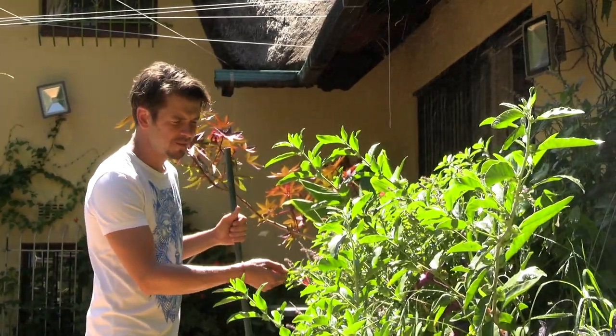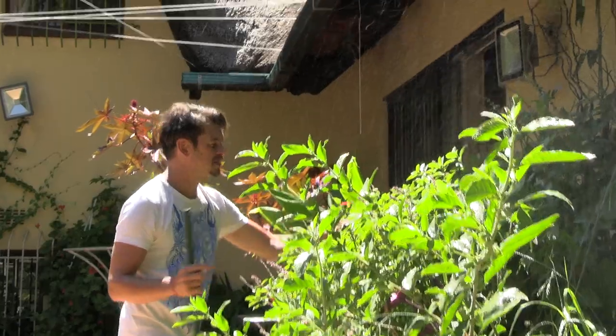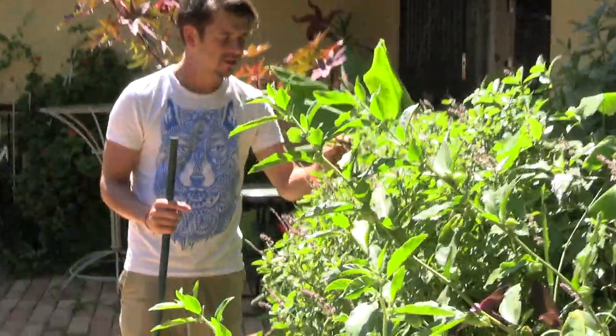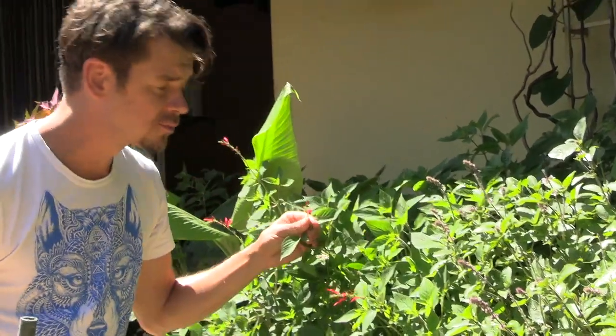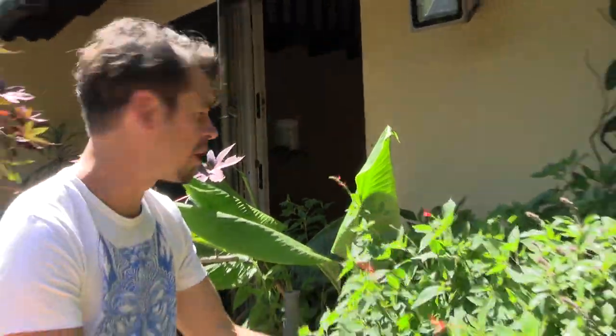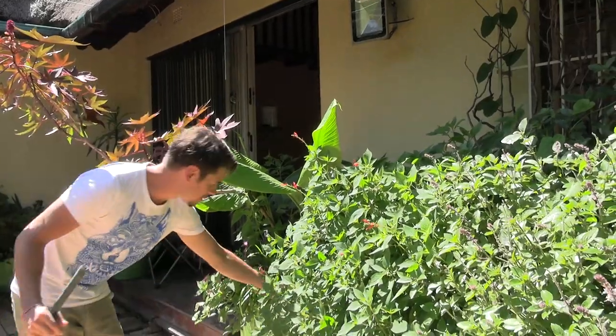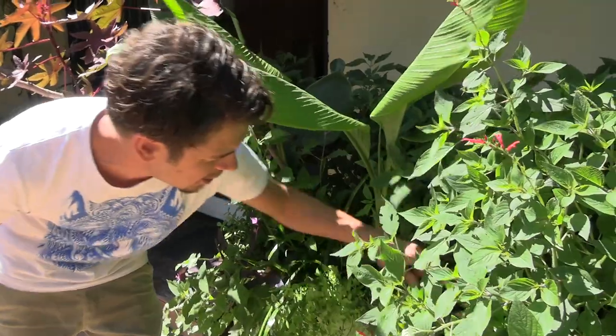Here's some more tulsi, amazing basil. Here's pineapple sage with these red flowers. The red flowers, everything is edible. Yum, yum. Pineapple, tastes like pineapple. It's all of that for cooking, for eggs. Oregano. Abundance of oregano, just got to keep things out of its way so it's not too shaded.